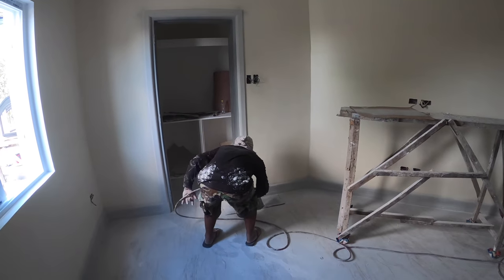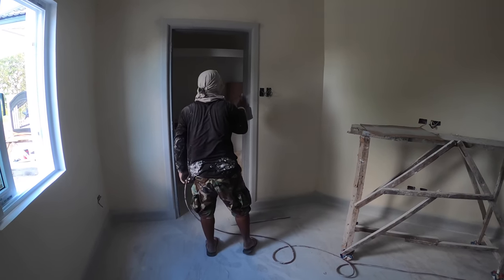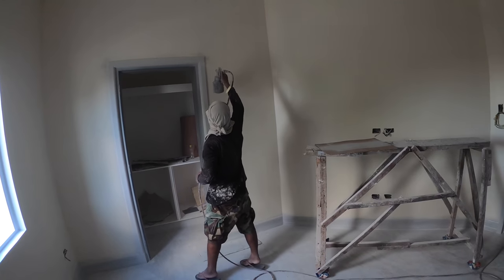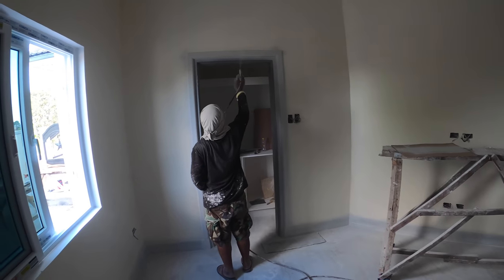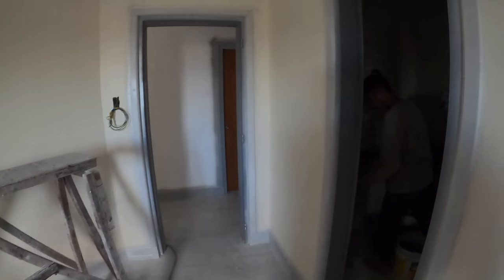So this is what the painter, Mr. Joe, is working on. Looks like a little bit of base coat first, of a light gray. And over here in the corner, Zach and Jill's getting it started.